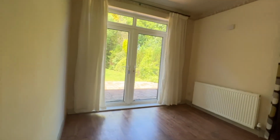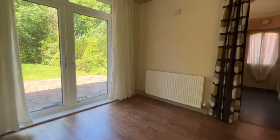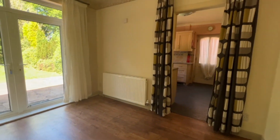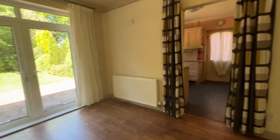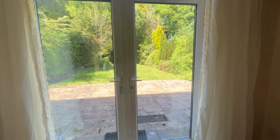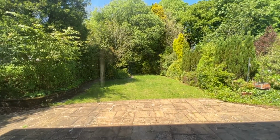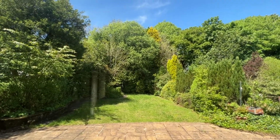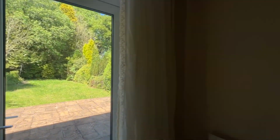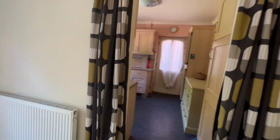From the landing, we step into the dining room, which has a radiator, a doorway opening into the kitchen, and double UPVC, double glazed doors out onto the rear garden. Very, very private out there.